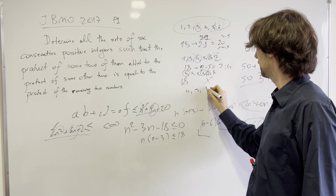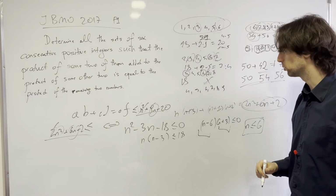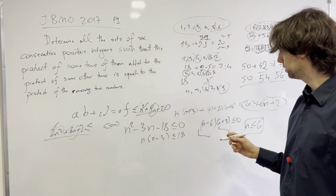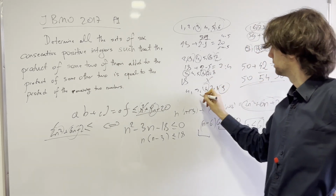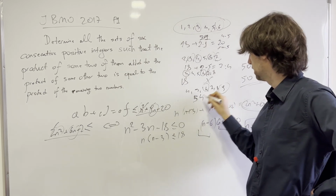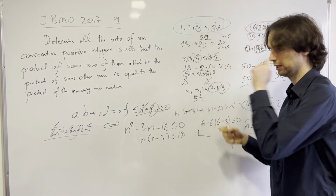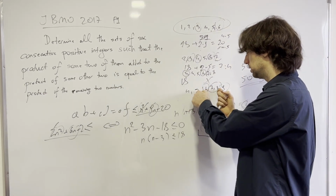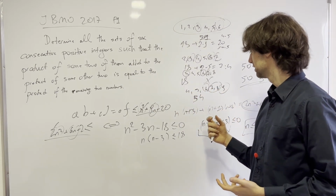Then it's 4, 5, 6, 7, 8, 9, and this is the final one. So 6 and 9 now, looking at divisibility by 3, need to be together, and 6 times 9 is 54. And then what do I have? I can't have these two. 8 times 7 doesn't work because then this is 56. 20, you can't combine them in any way, shape, or form. This is 40, this is 28. Oh, so close. 64.